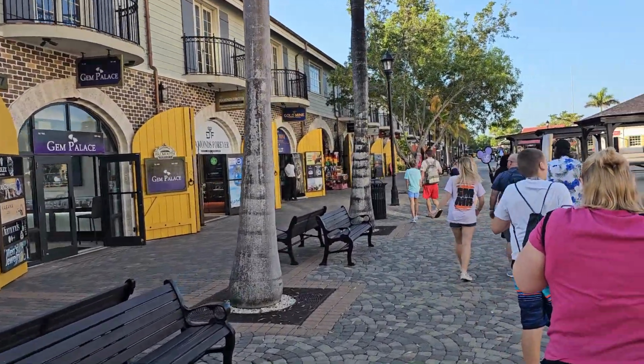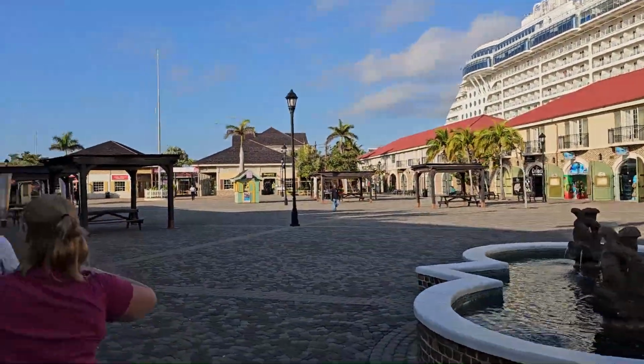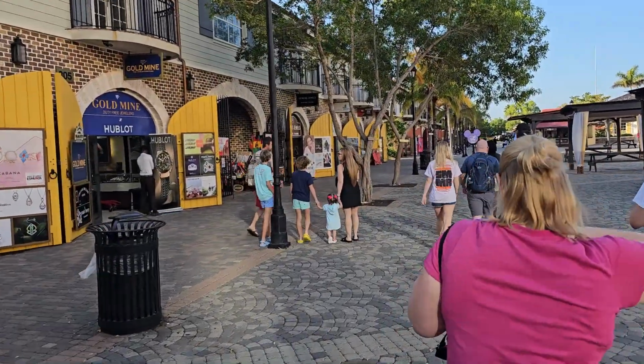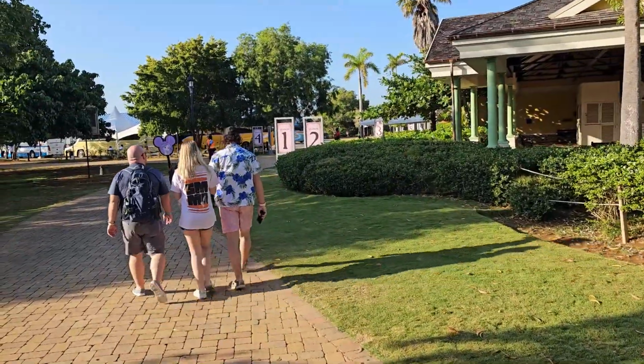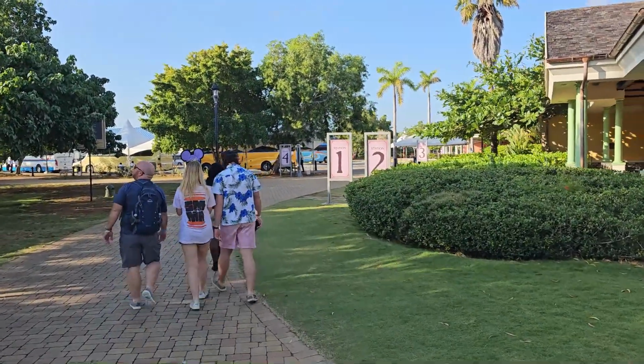Walking into the main little hub here in Falmouth, Jamaica. Very cool. I like it. Heading to the buses so we can get to the horseback farm.